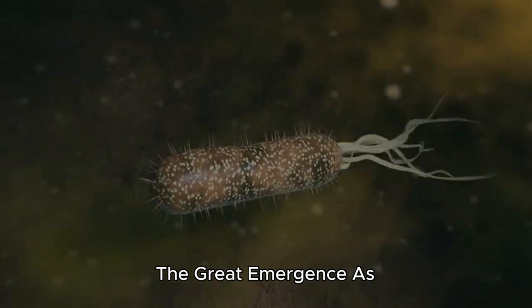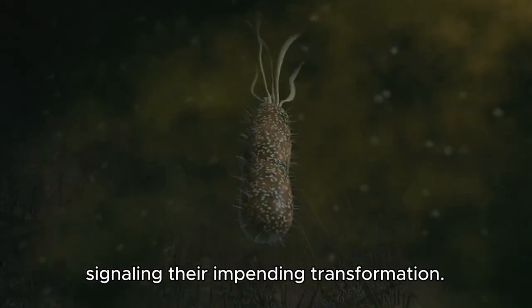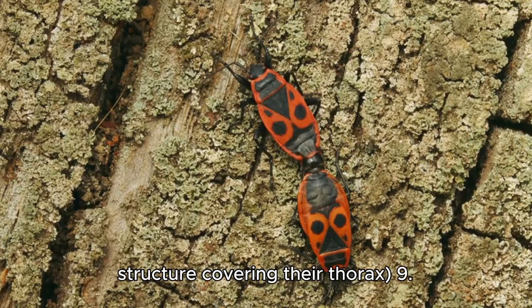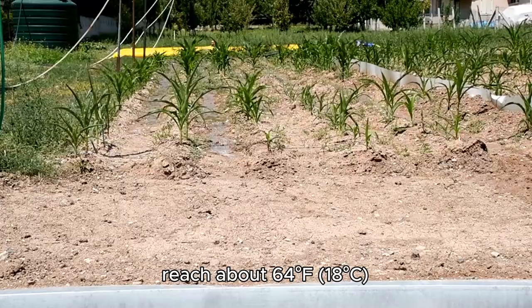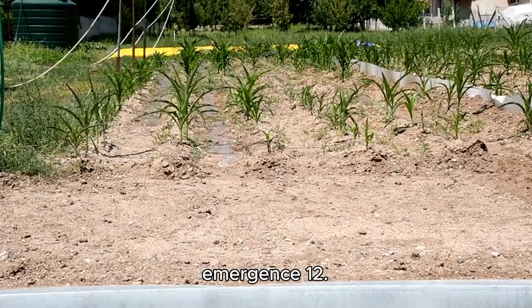The great emergence. As their final year underground approaches, the nymphs undergo physiological changes signaling their impending transformation. Their eyes change from white to red, and black spots appear on their pronotum, the plate-like structure covering their thorax. When soil temperatures reach about 64°F (18°C) at a depth of 8 inches, typically in late spring or early summer, the nymphs begin their mass emergence.